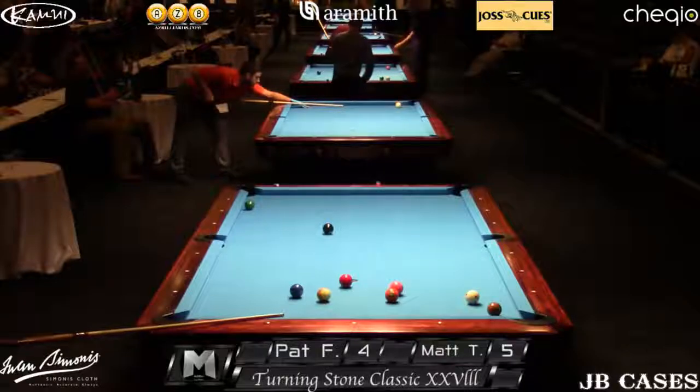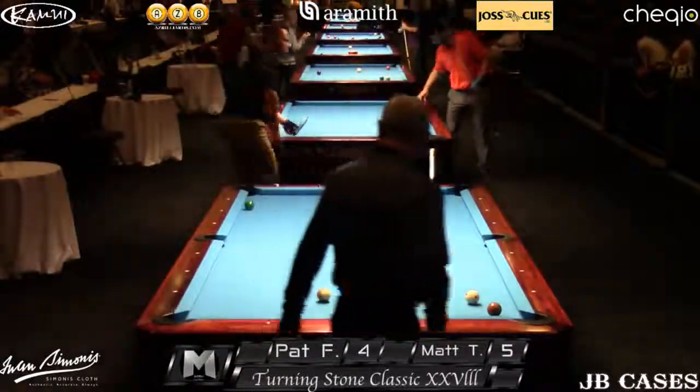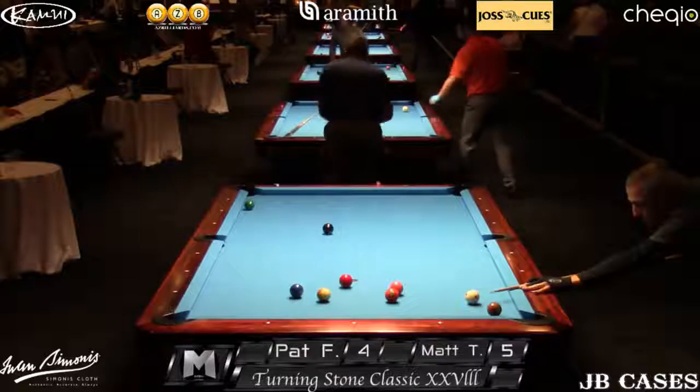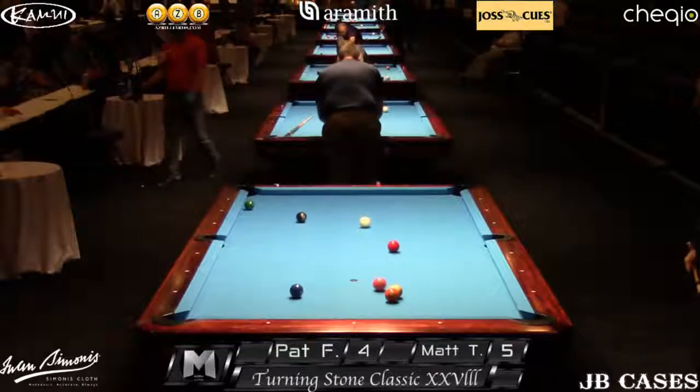Well, there's another thing here. If he kicks this real square, if he goes two rails at it, watch the action of that 9 ball, because the 7 ball in the bottom right-hand corner is making that pocket pretty big here. Big pocket, yeah. Watch the action here. Whoa. Pat Fleming was hunting for it. You can bet on it.